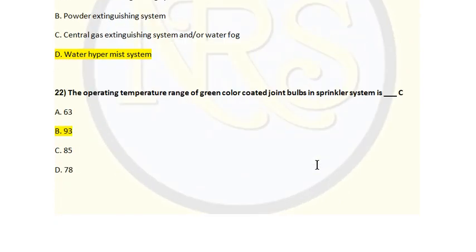Question number 22. The operating temperature range of the green color quartzoid bulb in the sensor system is, in Celsius: Option A, 23. Option B, 23. Option C, 85. Option D, 78. The correct answer is option D, 88.